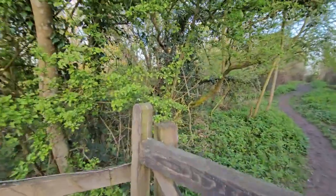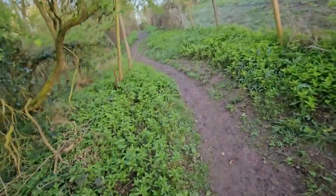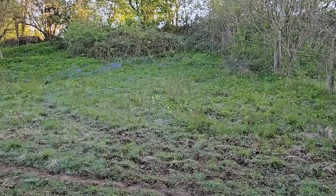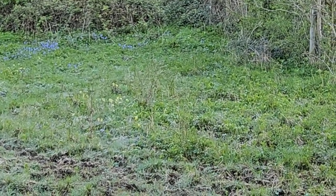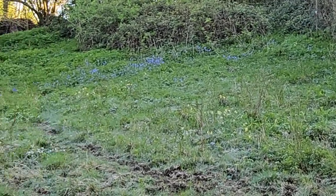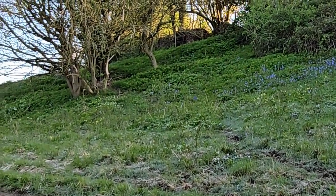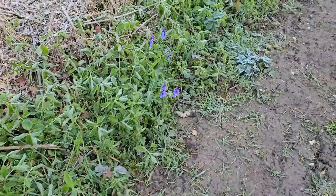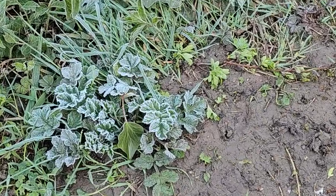And I have to report the paths are seeming to dry out a little. Looks like we have the Holy Trinity of spring flowers. Cowslips, wood anemones and bluebells. There you go, just to prove I wasn't making it up.